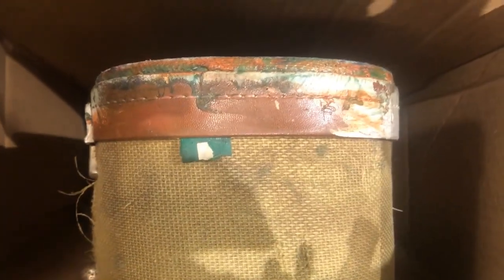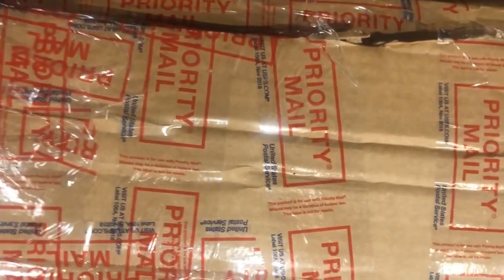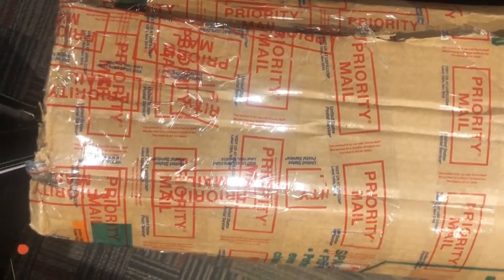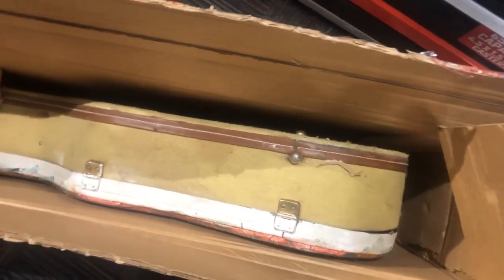It's a nice heavy-duty case. They forgot to include low priority. If this is priority, I shudder to think what non-priority would be. 16 days past the delivery date. Boy, this bubble wrap is really clear.